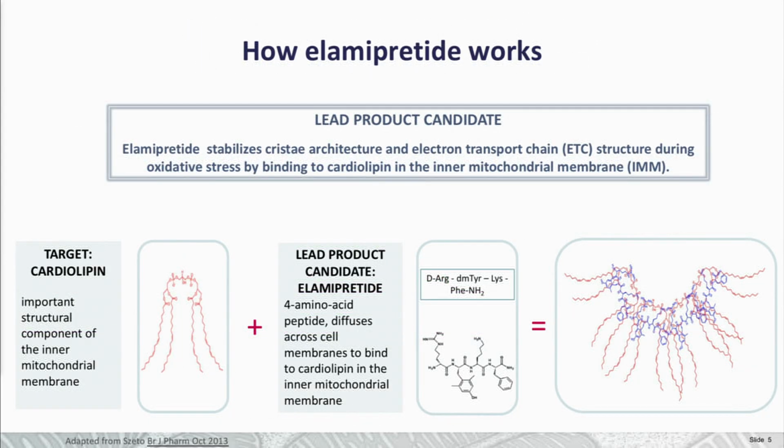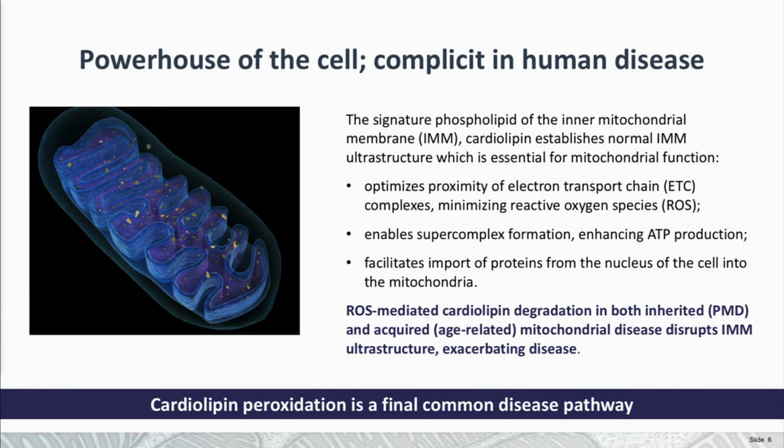So Elamipretide is our lead compound. It binds preferentially to cardiolipin, which is an important structural component of the inner mitochondrial membrane. Why do we care about that? Mitochondria produce about 90% of the energy in our body, and when they become dysfunctional, whether due to inherited genetic mutations or the aging process, and you can think about risk factors for disease like AMD, such as cardiovascular health or obesity or smoking, which are highly oxidative stress related, mitochondrial dysfunction can ensue, driving the production of more and more reactive oxygen species in the body.